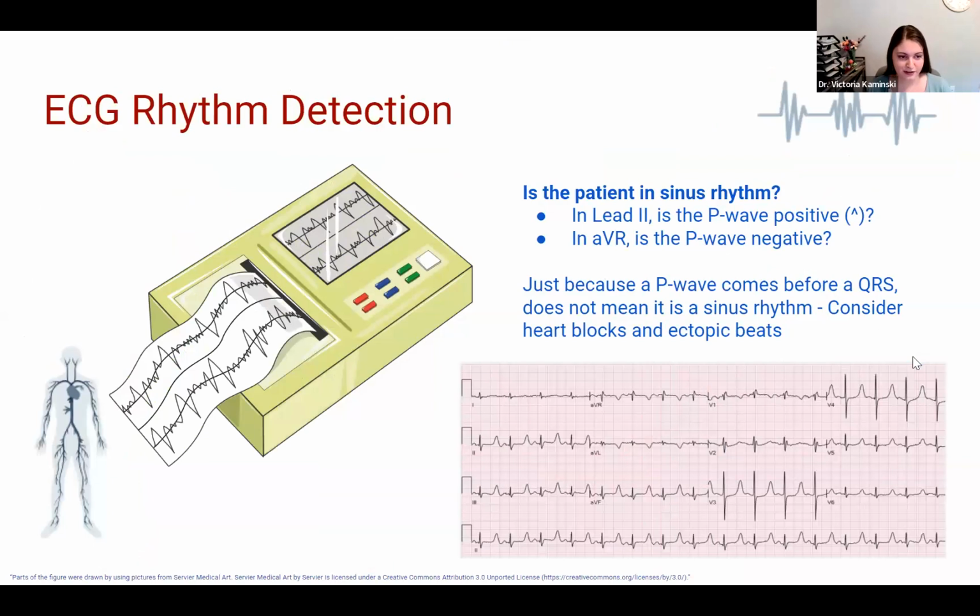Now with rhythm detection, how do we know if the patient is in a sinus rhythm? Oftentimes as nurses, we were told anytime it's a sinus rhythm, it's a regular rate and there's a QRS that follows. But that doesn't always apply when we consider things like heart blocks or ectopic beats. You can have a P wave without a following QRS.